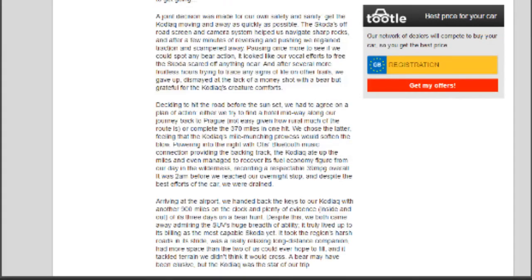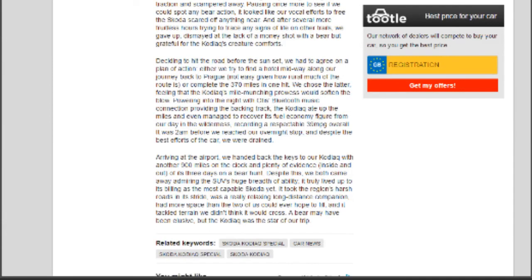Deciding to hit the road before the sun set, we had to agree on a plan of action. Either we try to find a hotel midway along our journey back to Prague, not easy given how rural much of the route is, or complete the 370 miles in one hit. We chose the latter, feeling that the Kodiaq's mile-munching prowess would soften the blow. Powering into the night with Otis Bluetooth music connection providing the backing track, the Kodiaq ate up the miles and even managed to recover its fuel economy figure from our day in the wilderness, recording a respectable 39 mpg overall.